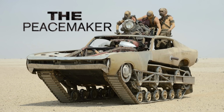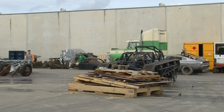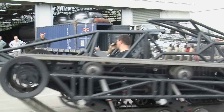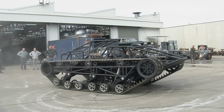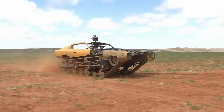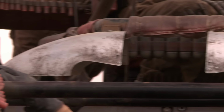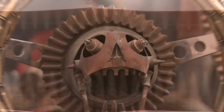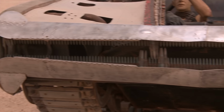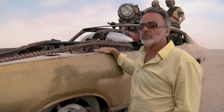This is the Peacemaker. It's a fully handmade, treaded tank vehicle. So the bullet farmer is rich in armaments and weaponry, hence the detailing is almost all 12-gauge shotguns. The exterior is actually a couple of Valiant Chargers, and then rework some of the panelling with pieces off a Cessna. So basically it's an aircraft Valiant muscle car, all mounted on the world's fastest tank.